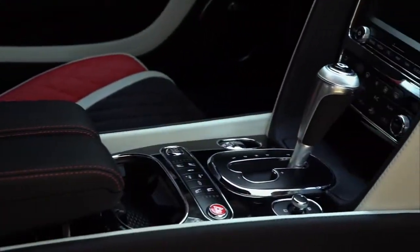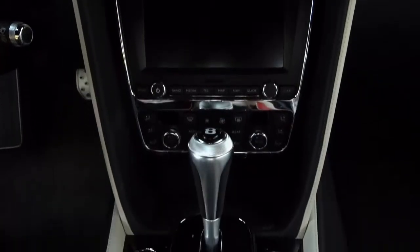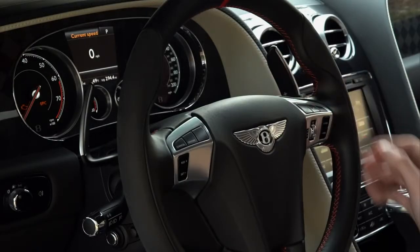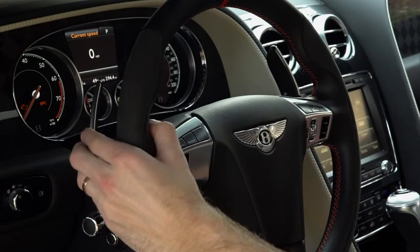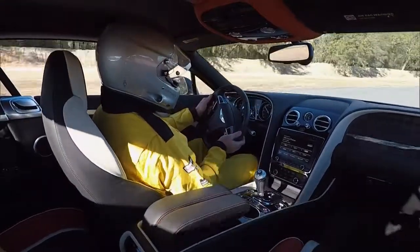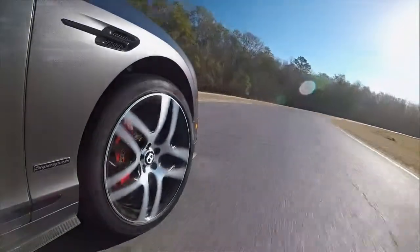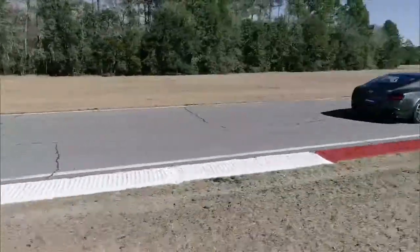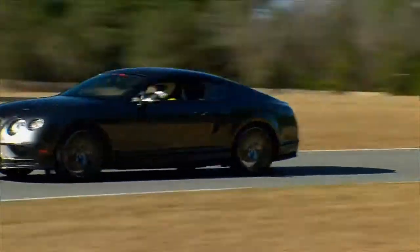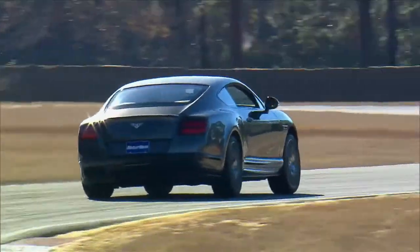Transmission, the same ZF 8-speed automatic, with a nice mechanical feeling shifter, no flimsy e-shifter here, plus large paddles mounted on the steering column. Aiming this much opulence around a road course still doesn't feel natural, but huge standard 16-inch front carbon ceramic brake rotors help you to get whoa'd down enough to make corners, and an updated version of the GT3R's torque vectoring all-wheel drive helps you power out of them.